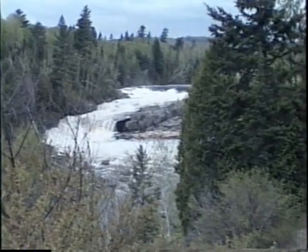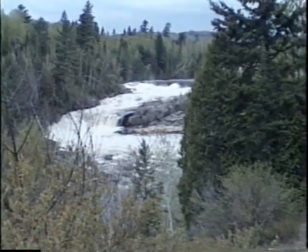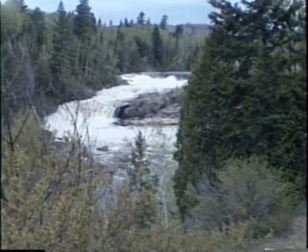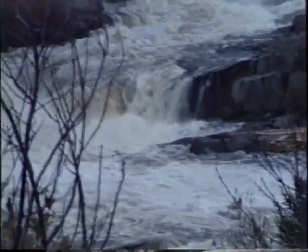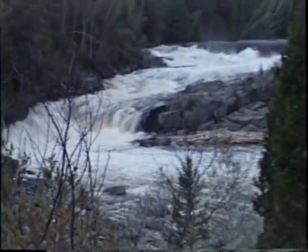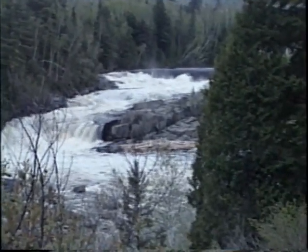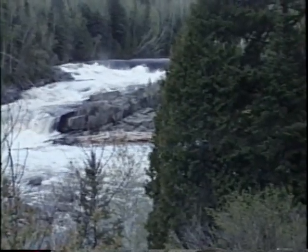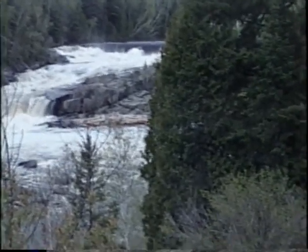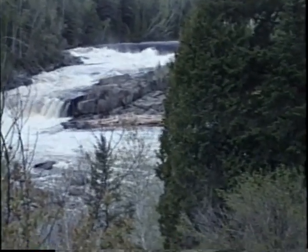This is the Ragged Chutes air plant, May the 26th, 1988. The plant is out of operation. I'll go down here to see if they're going to start it up temporarily. Lots of noise in the background. The water above the falls goes down the shaft roughly 300 feet, travels 1,200 feet to a discharge shaft, and comes up and goes back into the river. And in the process it traps air.